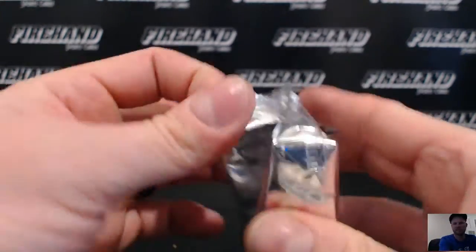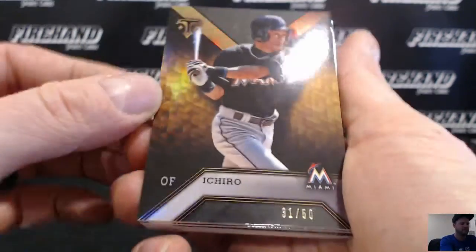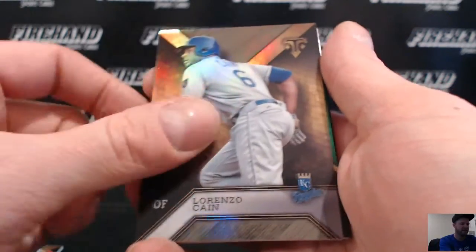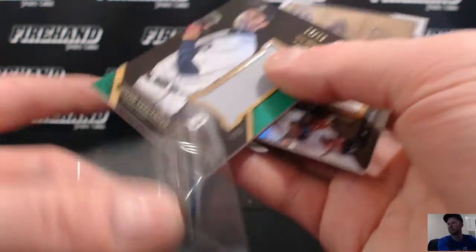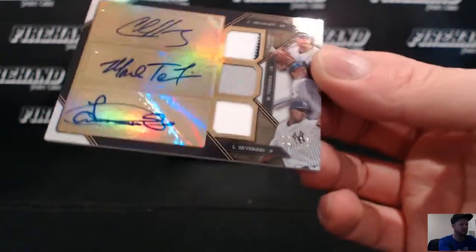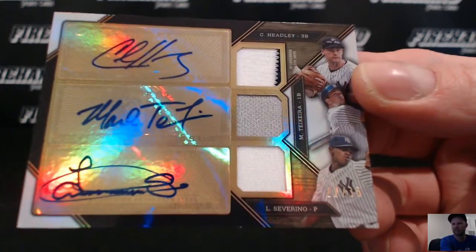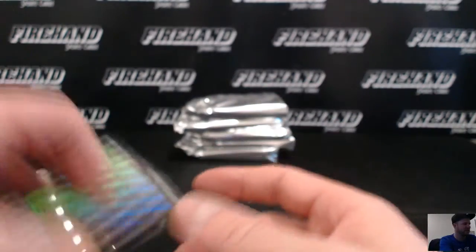Last three boxes, guys. Ichiro /50, Marlins. Mean Keen, more hits, more stuff. Machado, Harper, McCutcheon, Kane. Justin Verlander for the Tigers and Michael Sears. Boom, it's two Franks. Triple autograph for the Yankees. Chase Headley, Mark Teixeira, and Luis Severino, the same guys that were on the triple jersey just now. There you go, baseball 016.